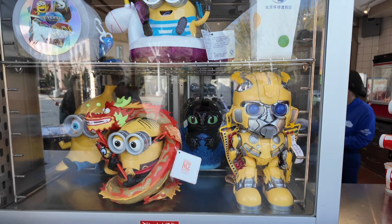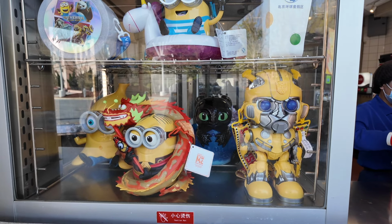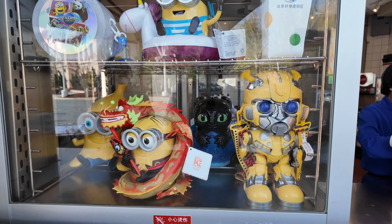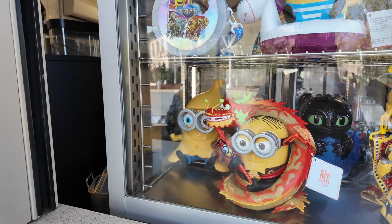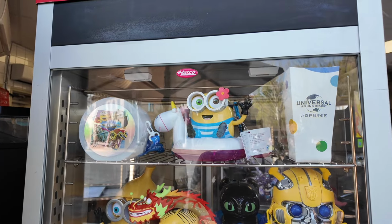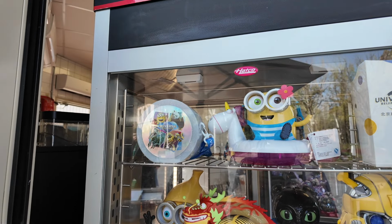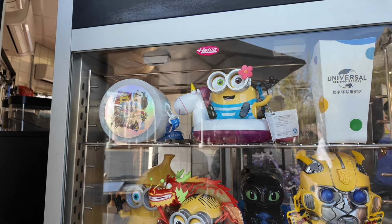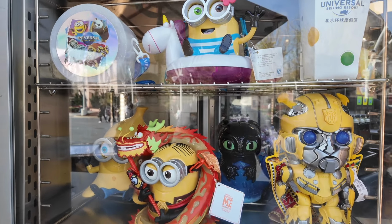Look at these popcorn buckets. So you got a Transformers one, you've got a Minion with a Chinese dragon, you've got Toothless in the back. You've got a banana Minion with a teddy, Minion in a unicorn rubber ring, and then the Universal popcorn bucket. This is cool. I want them all, but I'm not gonna buy any of them.